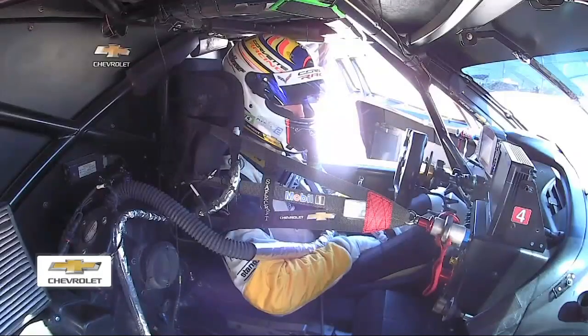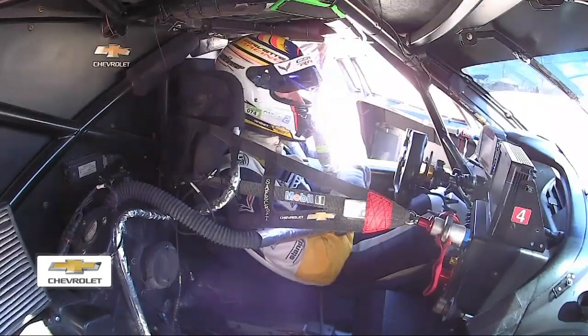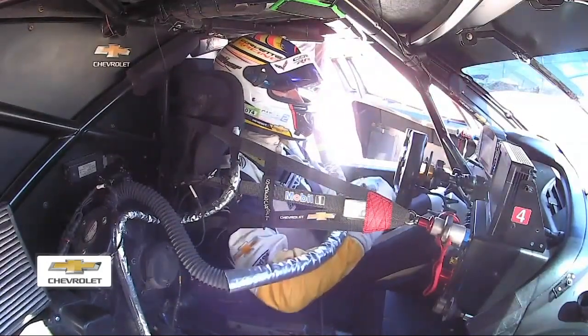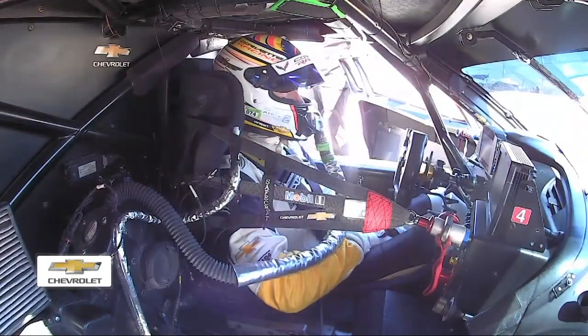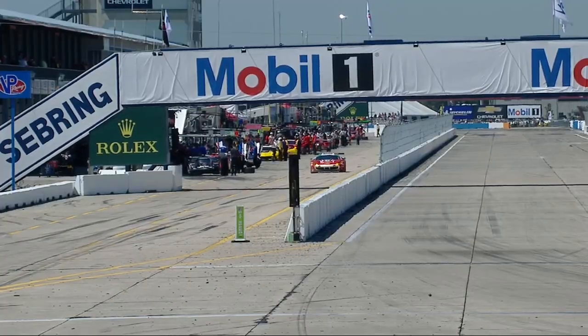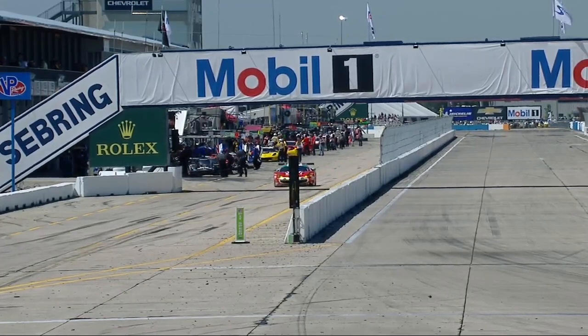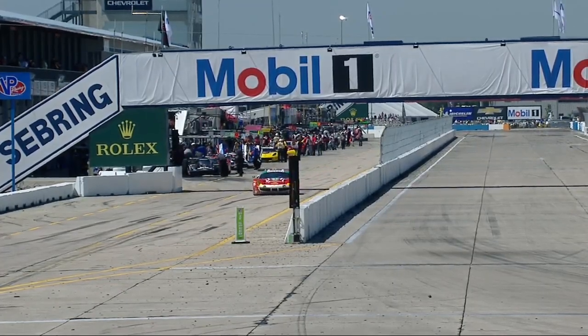It's James Calado who gets to drive the number 62 Risi Competizione Ferrari. A bit of a shock, since Toni Vilander got 2 poles at the end of last year and has been in fine form. But James, who got a 3rd here last year, is looking to replicate that and do a little bit better in qualifying.